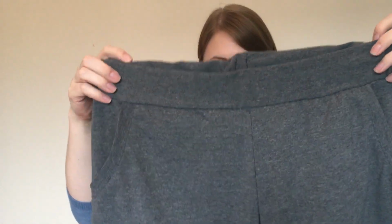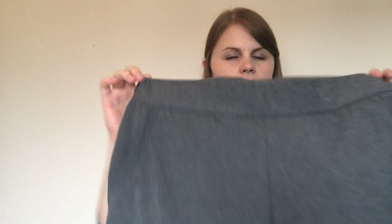And then the second pair are just a plain grey pair. So there's the pockets. This grey jersey was from Fabric King again, that I picked up at the Handmade Fair. And yeah, really comfortable, perfect to wear in the hot weather. And I'm glad that I've got those now, because it means that I can wear them whenever it becomes hot or whenever it's summery again, because I didn't have any shorts before, and at least now I've got something to wear.